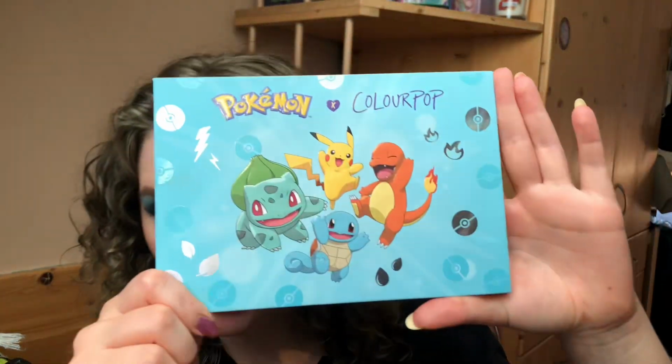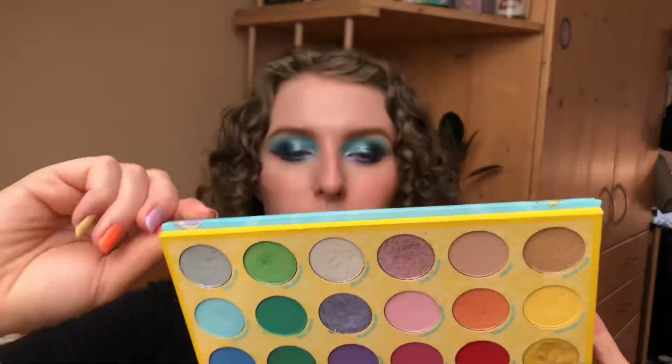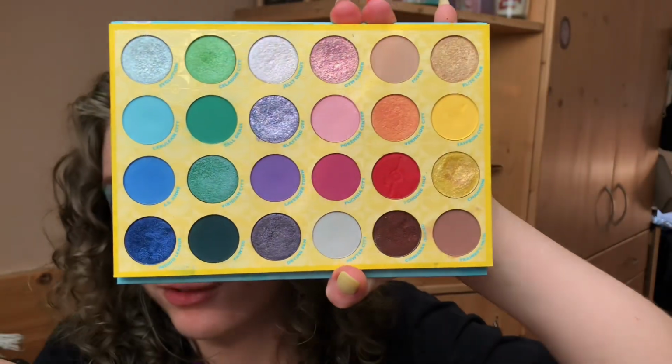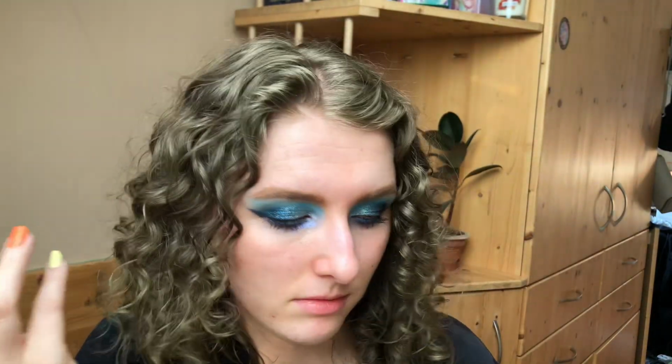A color story that is a lot more springy, summery is the Pokemon palette by Colourpop. So this is the Palette Down eyeshadow palette. You have all of these Pokemons, and then you have this color story. It has 24 shades, and they're beautiful. I don't love the shimmers because they're very basic and they don't really shine. They're mostly satin. The only one that I really like is this one. This one is beautiful, kind of toppery light blue, slightly seafoamy, that kind of bluish green.